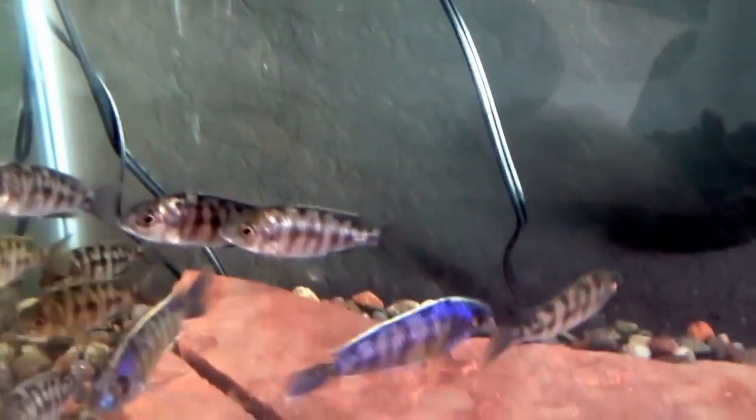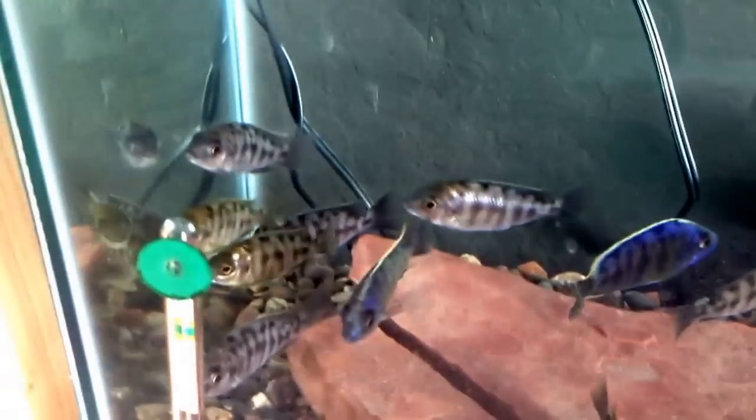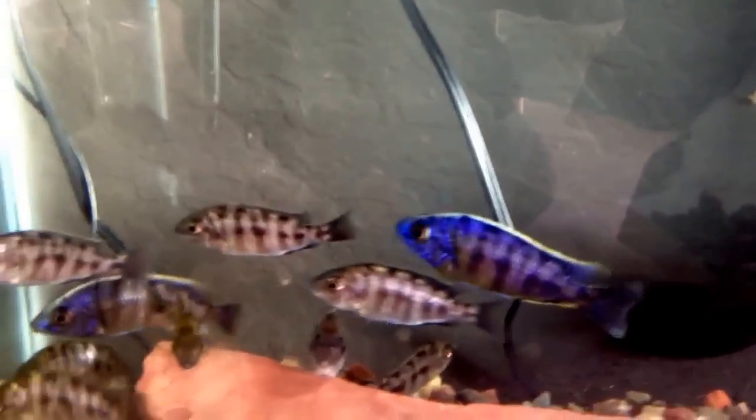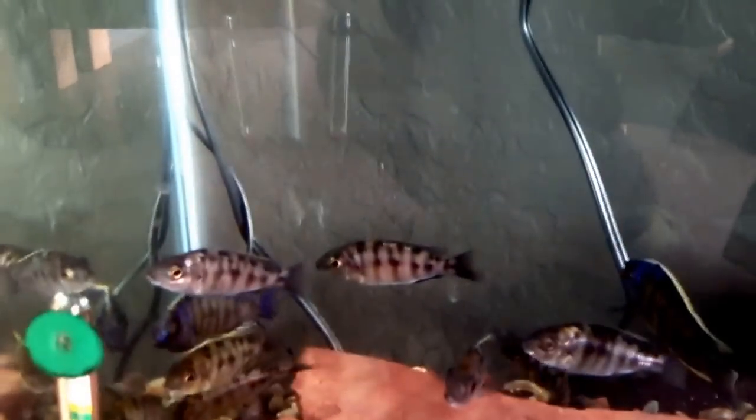Moving on, next to them are the 2 hap colonies that I have out so far. This is my Taiwan Reef colony. You can see the dominant male there. The subdominant male is that one right there, and 8 or 9 females in there. They've been doing some work also, so we'll see what happens there.